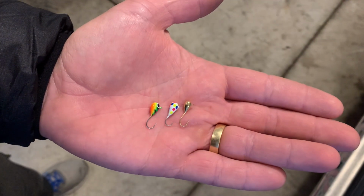All I'm doing for the perch is just putting down a tungsten jig with some bugs on it, jiggle it about 2 feet off the bottom. Generally isn't too hard to find some perch, especially when you're on the weed lines in the bays.